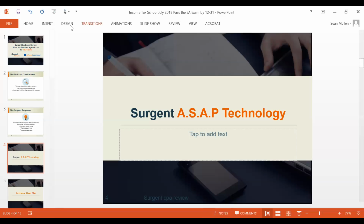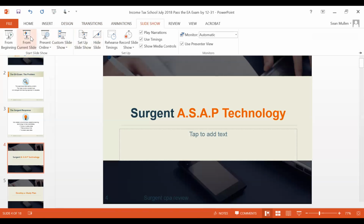Open that up, and let's go to my slideshow from my current slide.